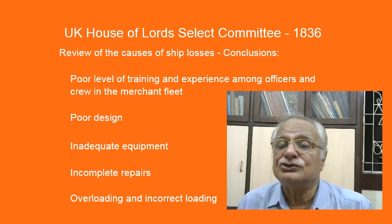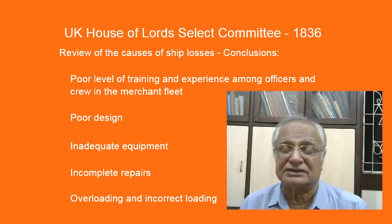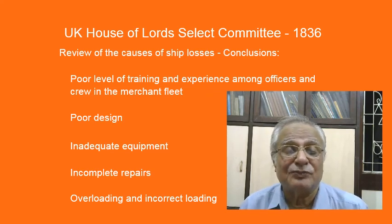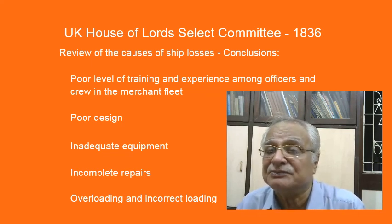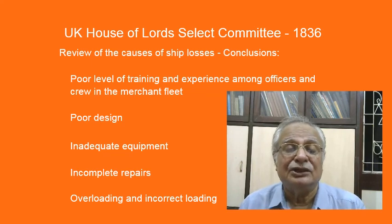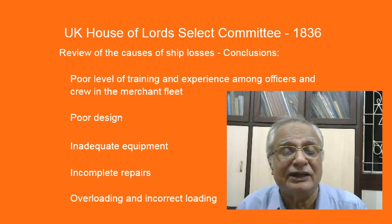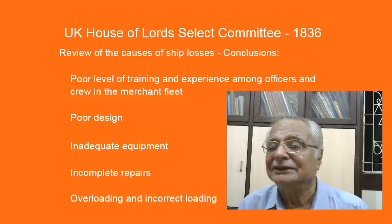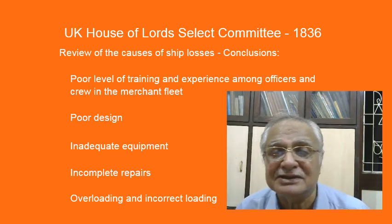The UK House of Lords selected a committee in 1836. What was the scope of work given to the committee? A review of the causes of ship losses. You review why the ships are lost at sea, and then they are studying everything. 1836, how many years is that? 1836, so more than 175 years.